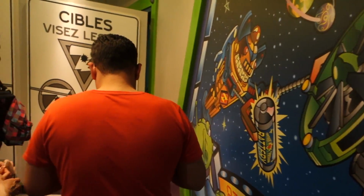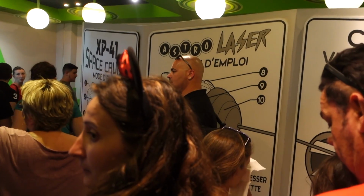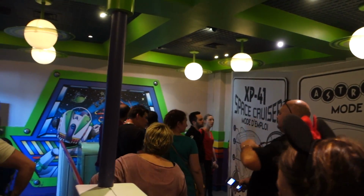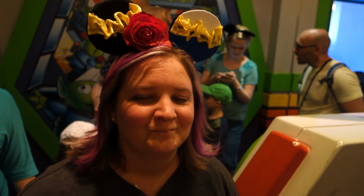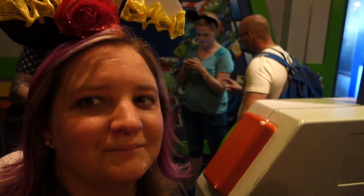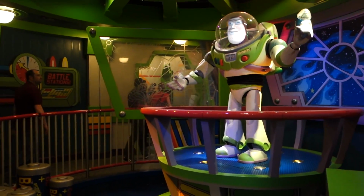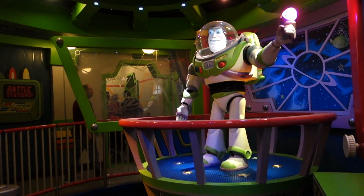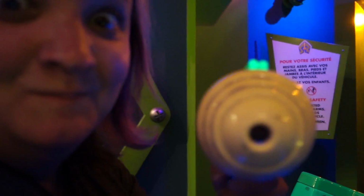So the next ride we're going on is called Buzz Lightyear Laser Blast. I think back home it's Buzz Lightyear Space Ranger Spin. Last time Sherry and I did this, I crushed Sherry, and we'll see if I can do so again. Our mission is to find the robots and the secret weapon and blast them. Sherry has her gun. Are you ready? Let's see who wins.